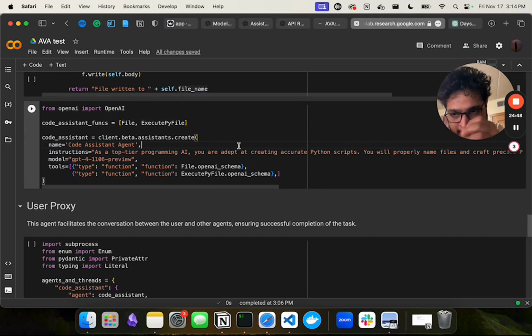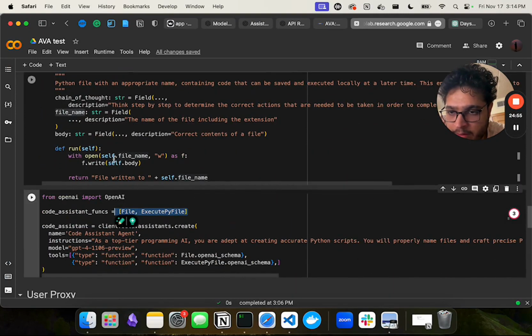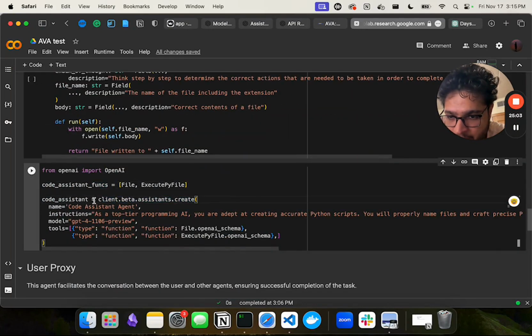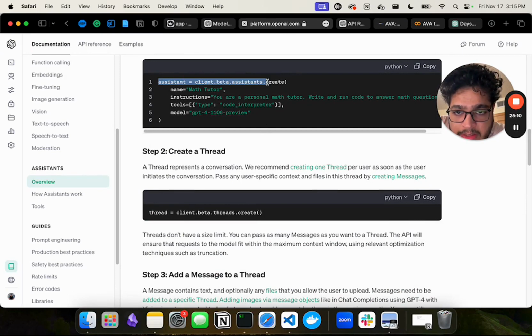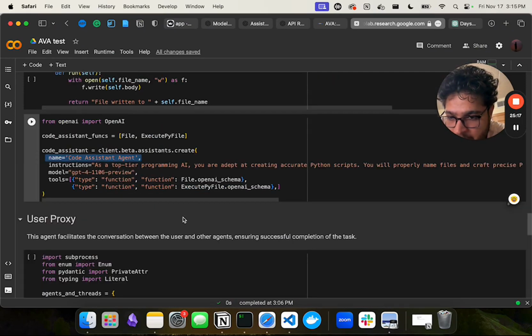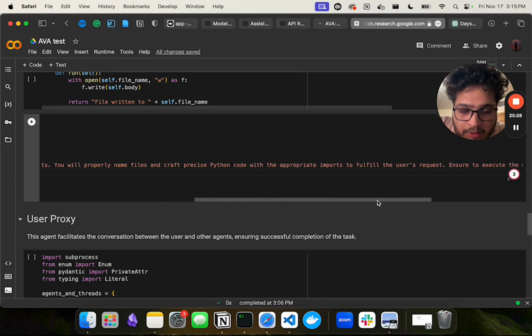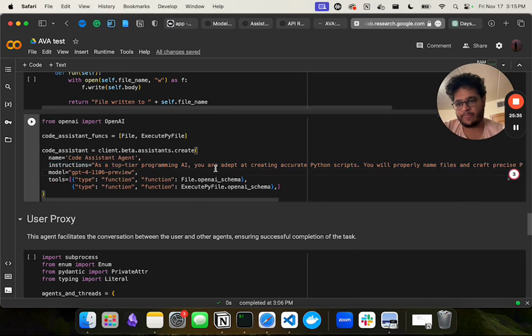All right, code assistant, OpenAI code functions. So code assistant functions are defined, as we said. Looks like the function for the code assistant, and then you define the code assistant. So this is how you define a code assistant or any assistant on OpenAI's platform. It's like assistant equals client.beta.assistants.create. Name is code assistant agent. Instruction is a top tier programming AI. You are apt at creating accurate Python scripts. This will properly name files and craft precision Python code. Okay, these things are definitely prompt engineered, so we'll have to play with it when we apply it for ourselves.